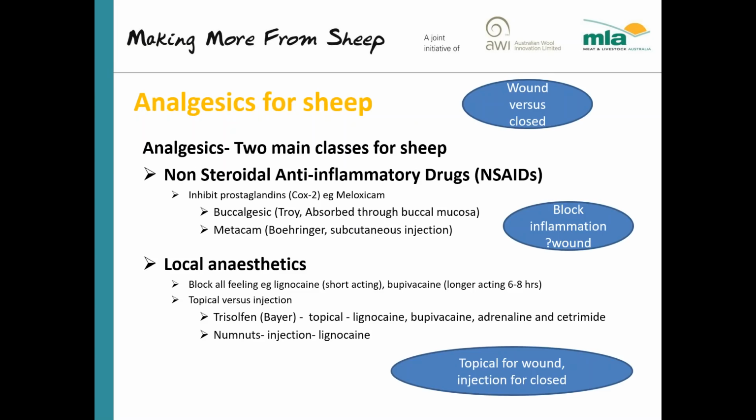If we have a look at what's available in sheep, there are two main classes of analgesics that we use. There are the recently registered what we call non-steroidal anti-inflammatory drugs, or NSAIDs, and these work by inhibiting prostaglandin. You may have heard of the compound prostaglandin. It initiates inflammation and a pain reaction, and the non-steroidals inhibit that, and so are very useful in pain relief, particularly where the pain is associated with inflammation. So that's in terms of a wound.